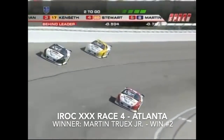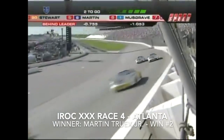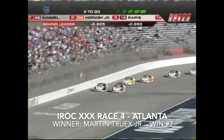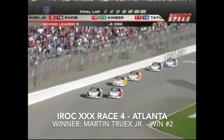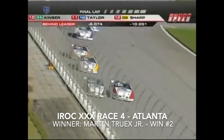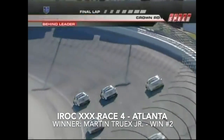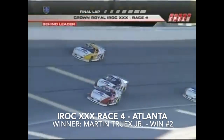Newman back on the bottom. And so is Stewart, and he will catch back up the 3 leaders. He put a block on him. Here comes Truex. One to go. White flag. This is where Newman has been strong at the bottom of the racetrack through turn 1 and 2. There goes Kenseth to the high side.